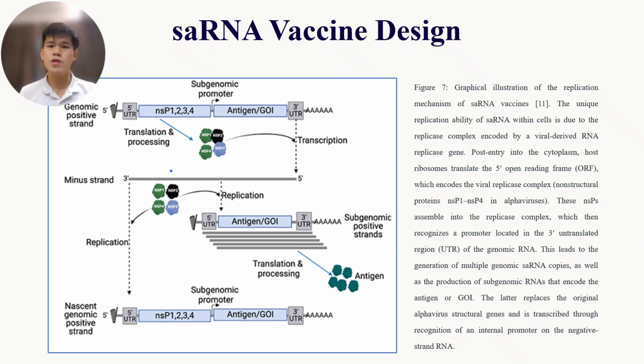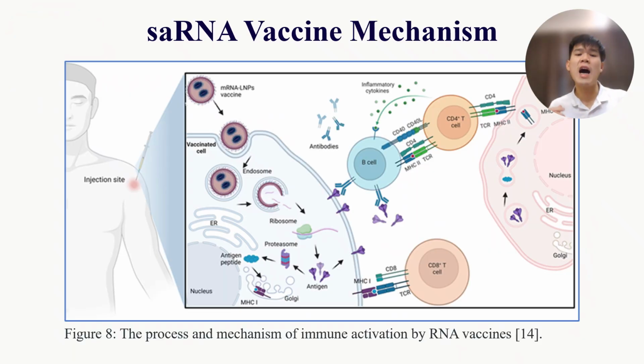Upon cytoplasmic entry, host ribosomes first translate the 5' open reading frame to produce the viral replicase complex. The non-structural proteins assemble into a replicase complex that recognizes a promoter in the 3' untranslated region, initiating the amplification of genomic RNA and generation of subgenomic RNAs encoding the antigen. This leads to a high level of antigen expression, which is subsequently processed in two key immune pathways.